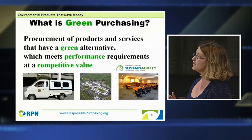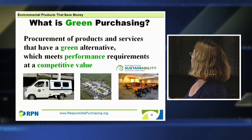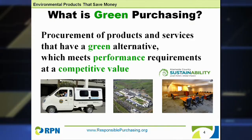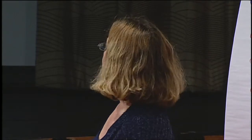So I wanted to just emphasize that there are a number of reasons why a purchasing program can end up resulting in cost savings. And so when you're looking at green purchasing, as we mentioned earlier, we're comparing one product to another. And so we need to make sure that procurement of products and services have a green alternative, but specifically one that meets performance requirements, because if you have to use 3 times as much of a product, then that isn't cost effective, and it has to be at a competitive price. So some of the products are going to yield cost savings. Some of them are going to be green and be competitively priced. And so you at least want to make sure that they're not costing more money, and then you get an environmental advantage.